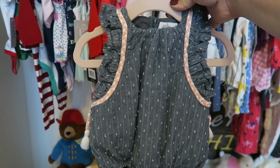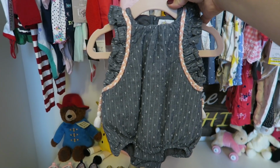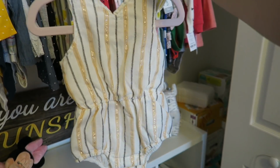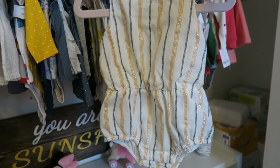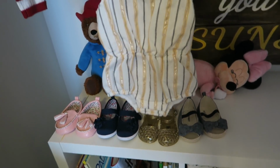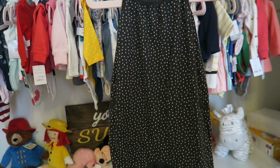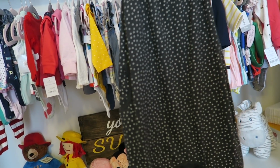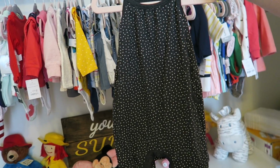Oh my gosh. This is what we announced that we were having a girl with, so I purchased this to announce it. So cute. I purchased this for her at Old Navy along with a whole bunch of other stuff, but I love that with the little gold shoes. So perfect. I got a couple of these little outfits. They have pockets on them. These were from Old Navy too. They were so cute and comfy looking. I want it.